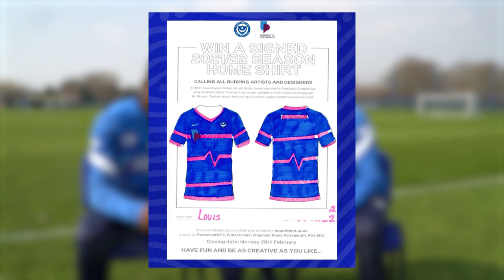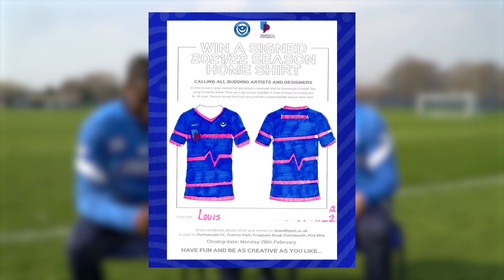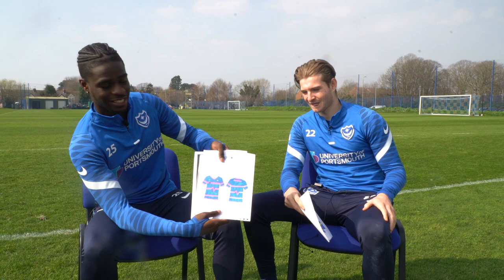I feel like I must have had that kit on Pro Clubs. Definitely. This is a proper nice kit. Another unique one. Look at the pattern as well. The design work in here. It's like a heartbeat. That's nice, man. This one.